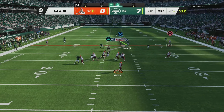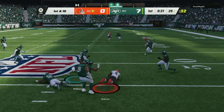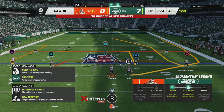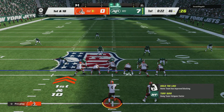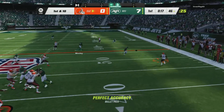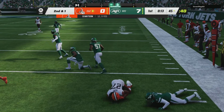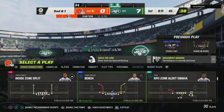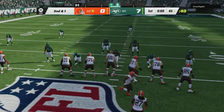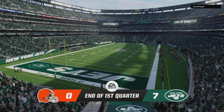Here's Watson. Flushed out right. Able to make something out of nothing there. 17 yards and a first down. From the gun. Here's Watson. Swings this out for Hunt. And down he goes at the 45 after a pickup of 9. So the completion results there in 9 yards. And it'll bring up a 2nd and short. After 1, 7-0 on EA Sports.